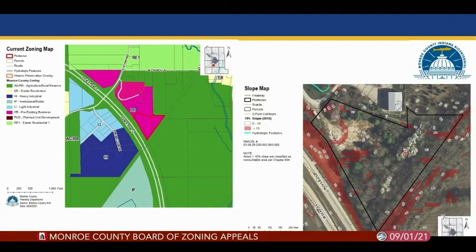Here we have the slope map for the property. There are a few minor areas where slopes could be of potential concern, but for the most part, the entire property is relatively flat, as you'll see in some of the petition photographs.